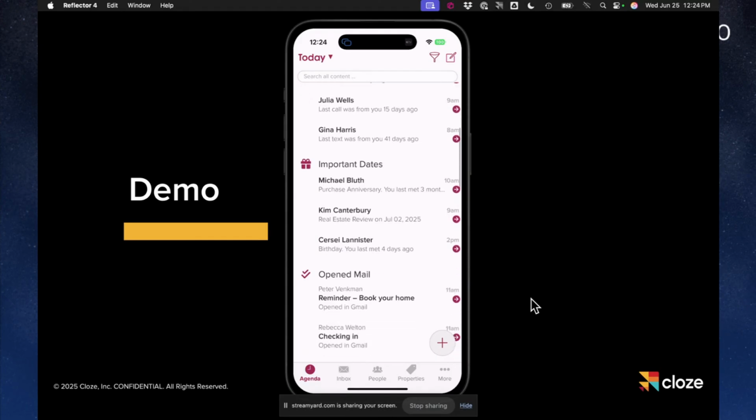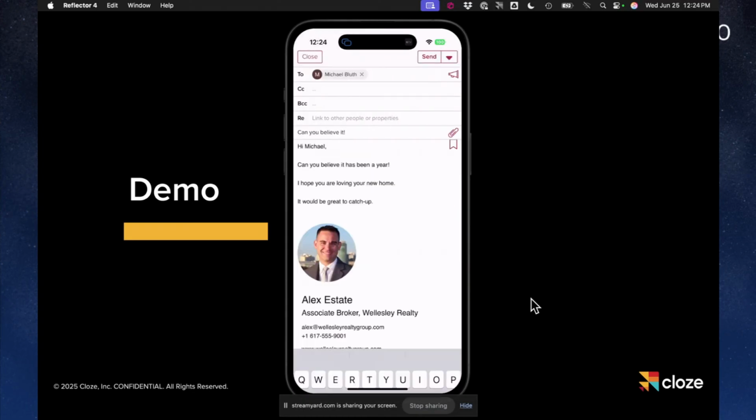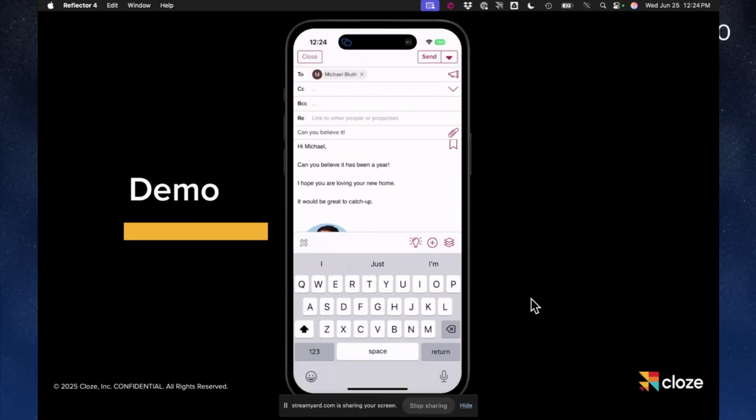All right, so going down a little further, purchase anniversary, real estate review, and birthday. If you do connect SkySlope, and you can do that anytime you want, we're going to set those purchase anniversaries and sale anniversaries for you automatically. Same thing with .loop. If you swipe on Michael here, slightly different template. It's been a year, that kind of thing. Love to catch up.